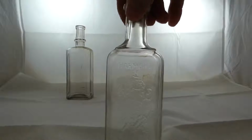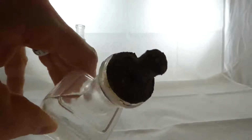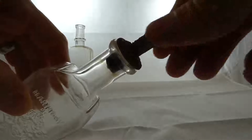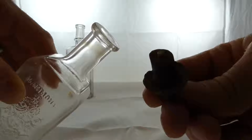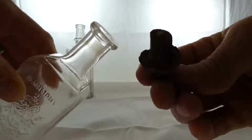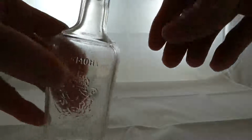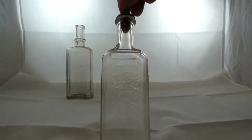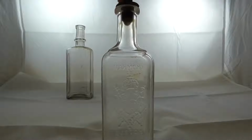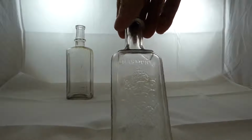This is probably one of the more exciting bottles because it actually has the stopper still. And it's a brass stopper with the original cork. And when I lifted it out, there's a patent date on the inside of the stopper. Still somewhat legible, although I wasn't able to make it out. It's nice to have the original stopper. It's a Harmony of Boston, which was a perfume. Apparently Rexall manufactured these for their own business. It's about a $20 bottle.